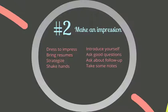Organizations will be tabled in 1104, so when you approach an organization, start with a confident handshake and an introduction. Some of the organizations will be really outgoing, but be ready to lead the conversation if necessary. Ask them some good questions about upcoming events, what gets them excited about the organization, what positions are available, and ask them about follow-up. If you're interested in working with them, what comes next?